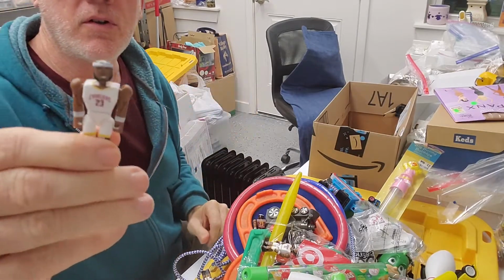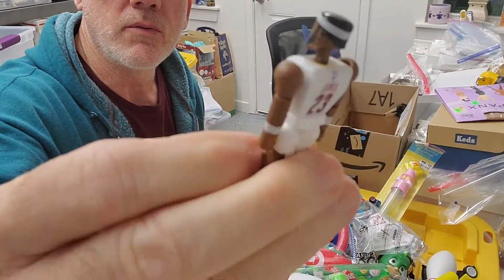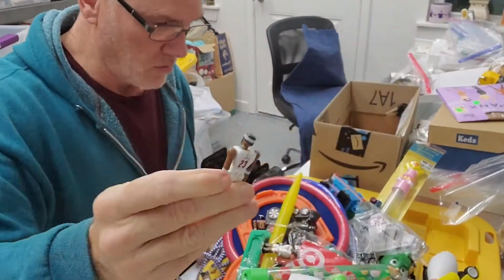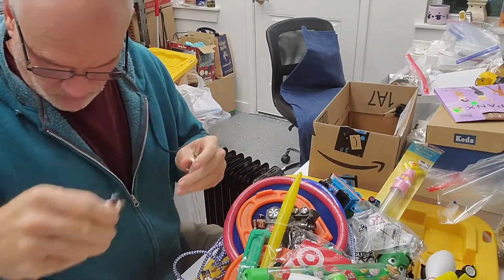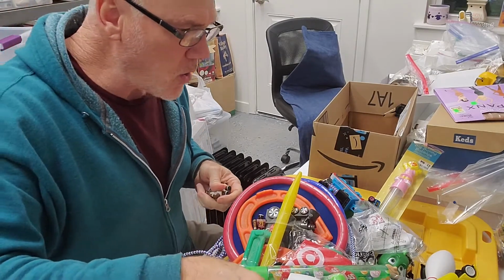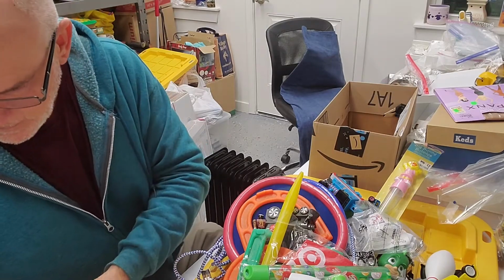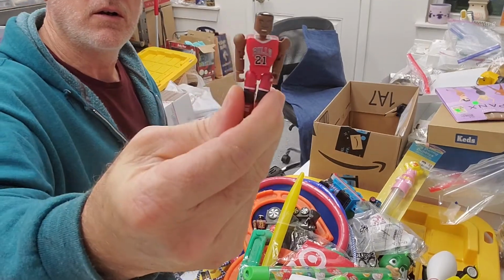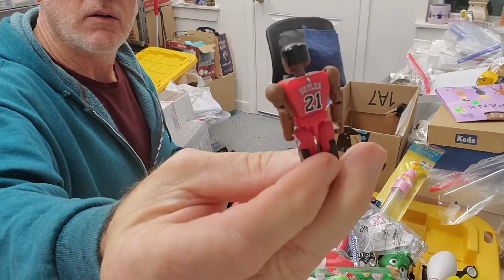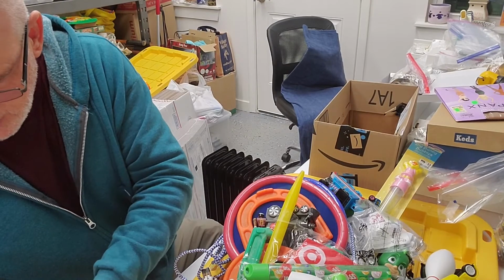I don't know, but these are LeBron James Lego figures from Cleveland. Two of them. Oh, there's three. Oh, I gotta check these out. Got a Butler for the Bulls. I bet those have a little bit of value.